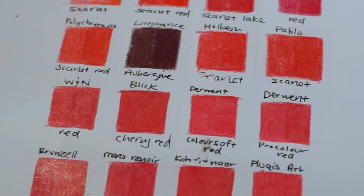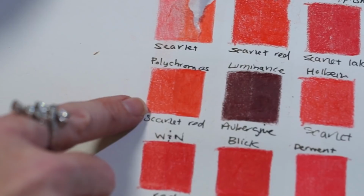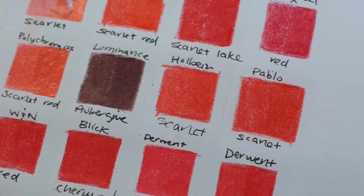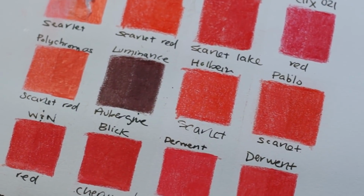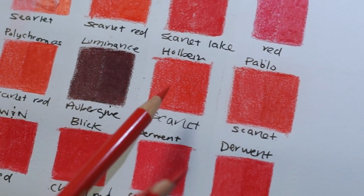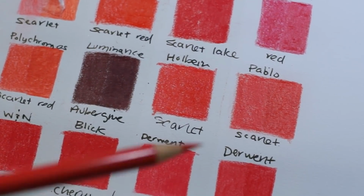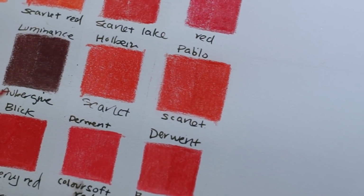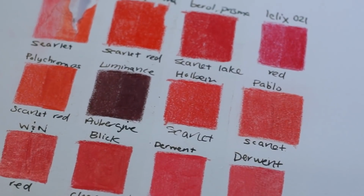And I'll be completely honest, I adore Polychromos, but I'm really surprised at how much that red faded just within the course of a few days. So we also have the Koh-I-Noor Polycolor. We're just going to call it the Polycolor. And it looks like Holbein did a little bit better than Pablo as far as light fastness is concerned. However, I'm going to give a little bit of leeway because the Pablo only had a 2-star rating on the light fastness on their pencil, as opposed to Holbein had a 3-star. I'm going to give it a little bit of slack there for Pablo.